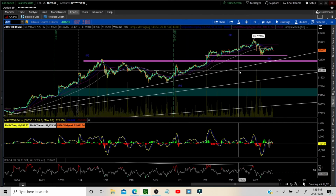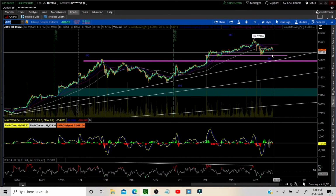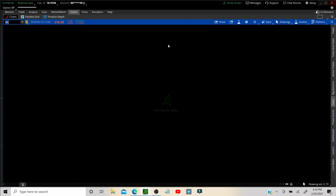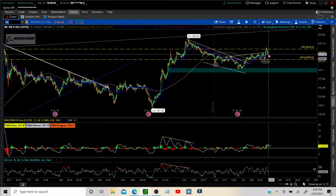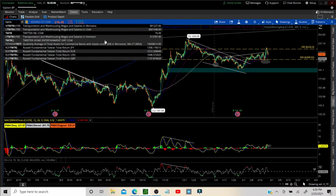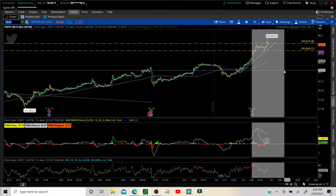It's not influenced that much by the market, but check that out. Not small move. BA, we're still in this. BA, huge move in one day, and took about half of that away. Twitter, it's the last one, and then we'll do some trade ideas in the morning.